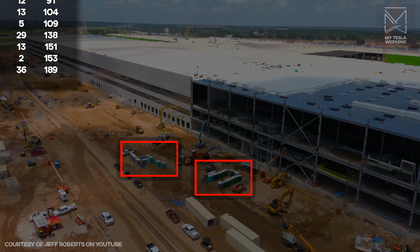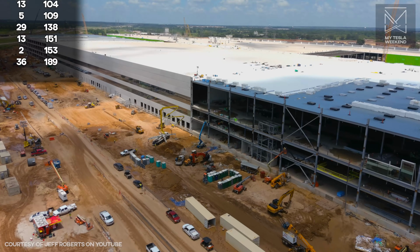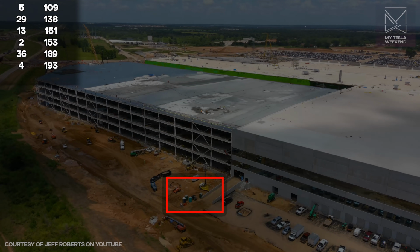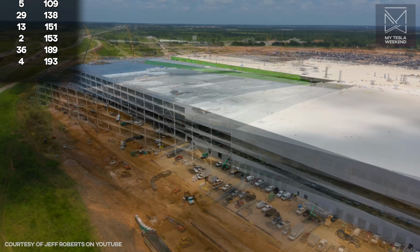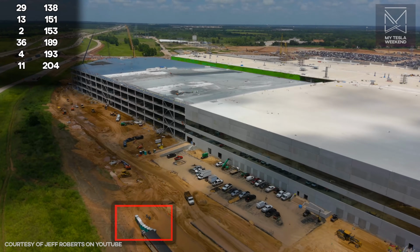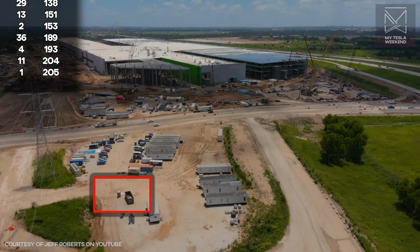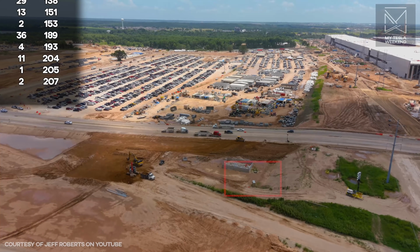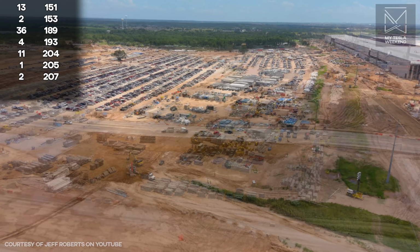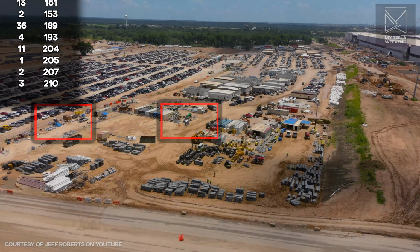36 near the General Assembly section, indicating, to me at least, that this is a pretty busy area. 4 more up here. And another 11 by the edge of the property. 1 more by the contractor trailers. 2 more over across from the parking lot. Just 3 more over here, but we're already up to 210.